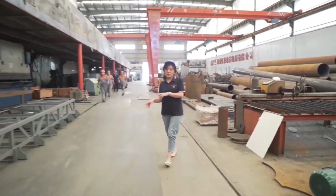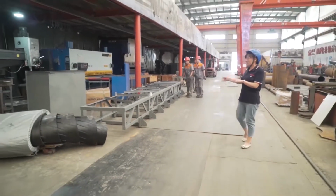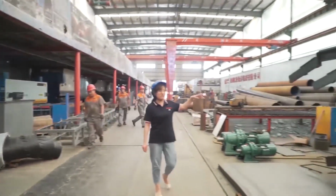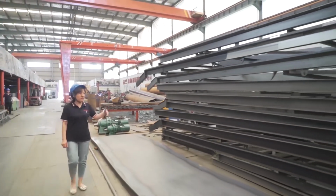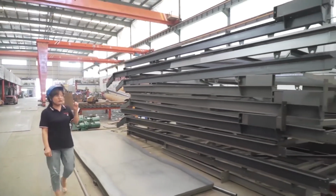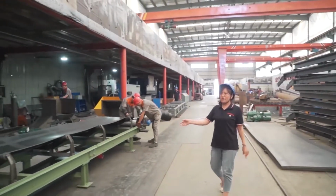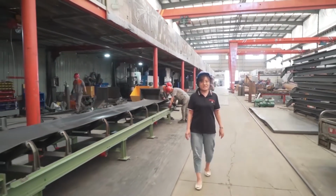This is not finished conveyors, but you can check the frame. This is also the conveyor frames. You can check it. Very beautiful conveyor welding. This part is the finished conveyor. We test it firstly before sending to customer.